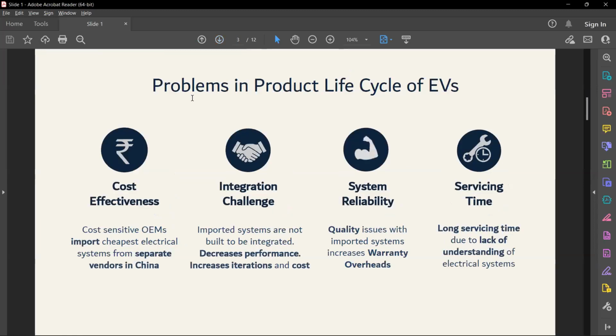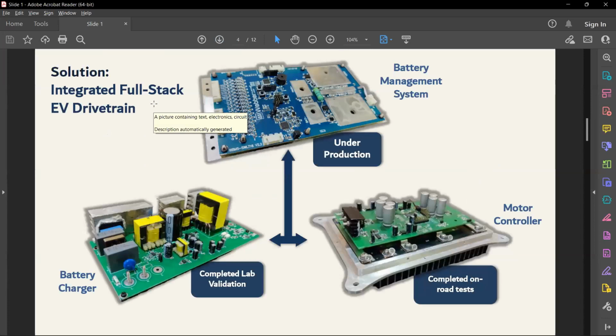The problem we have identified is that currently all electrical subsystems are imported from separate vendors from China. They're not built to be integrated together. When you integrate them, there's a substandard integration, system reliability is questioned, there's a lot of decrease in performance, and you are not able to even service the subsystems because they are not well integrated. So for this, we have a full stack EV drivetrain with battery management system, battery charger and motor controller, all cohesively working together as a whole and all built from scratch, both hardware and software.